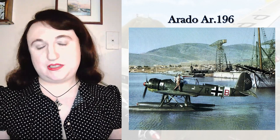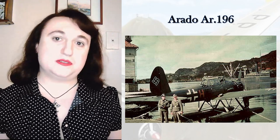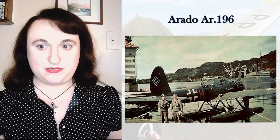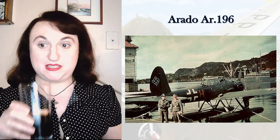The first 10 entered service in 1938. Another 5 were assigned to land-based coastal floatplane operations, and another 20 were produced prior to the outbreak of war. This was able to equip the entire German surface fleet, so it shows you a matter of scale, say, compared to the Royal Navy or the United States Navy in terms of size.